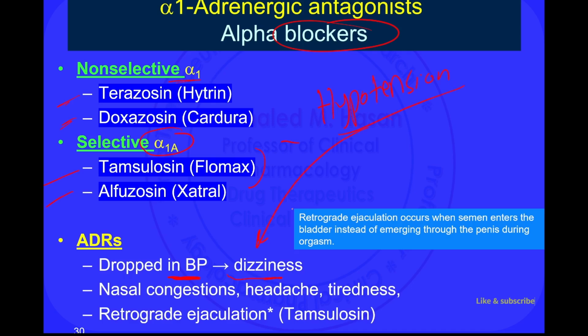And for this reason, patient may suffer from dizziness. This medication may cause headache and tiredness. And the last one, this group of medication cause retrograde ejaculation, especially with tamsulosin.